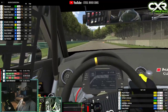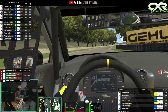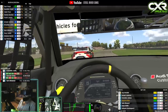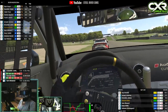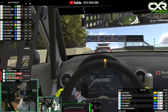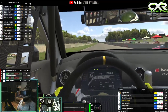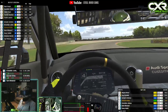On your left. Hold your line. Still there. Hold your line. Clear left. Come on, man, defend harder. That's 20 minutes to go. Car right. Hold your line. Still there. Clear right.